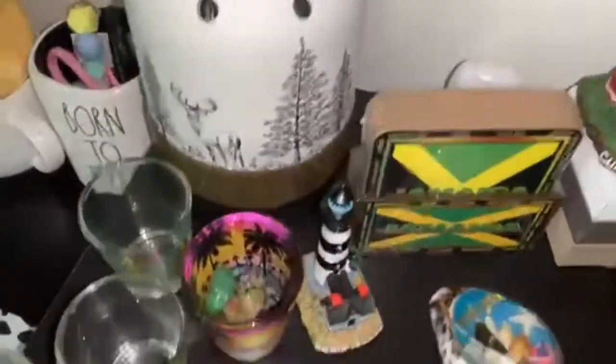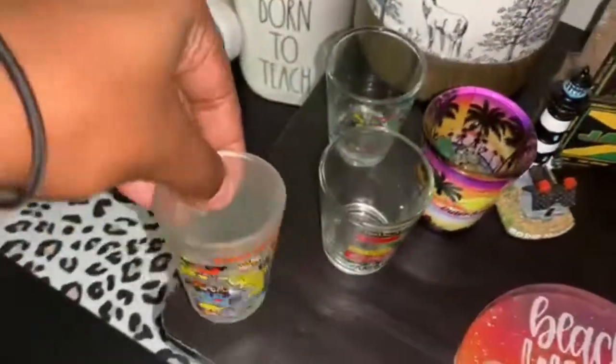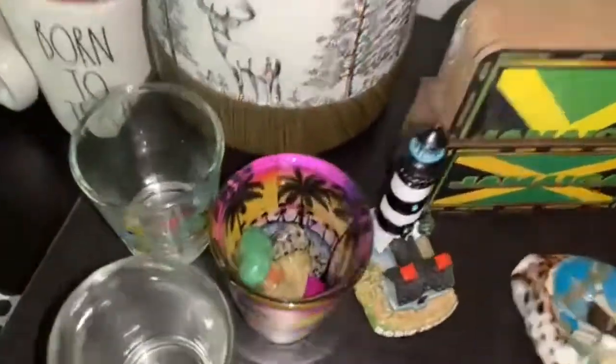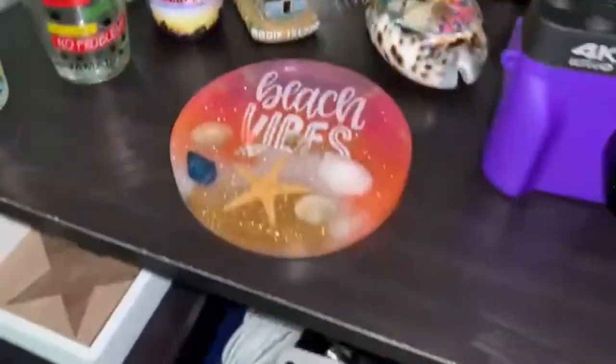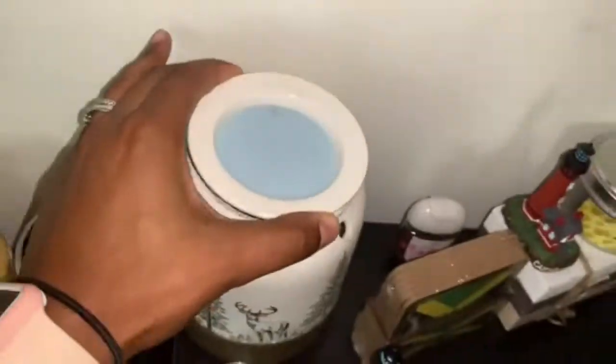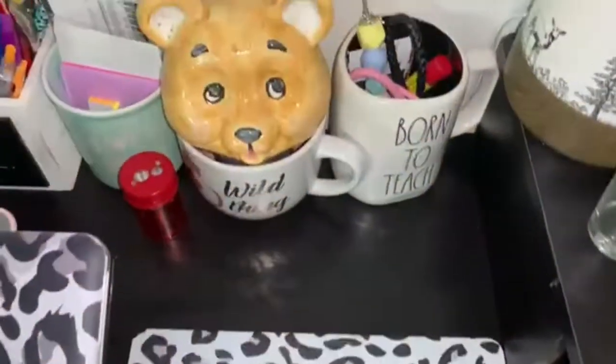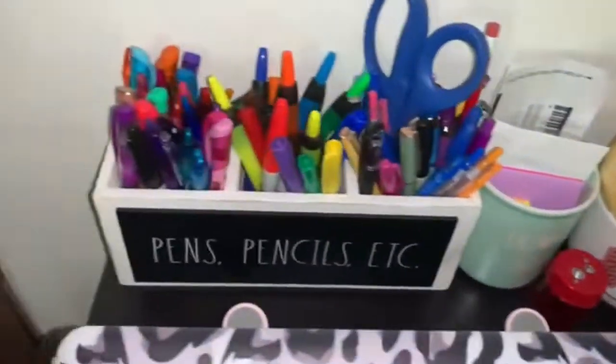So I keep my books down there. I have like all of my electronic stuff on the second shelf, and on top is just stuff that I really enjoy having out, from souvenirs to a wax melt. Oh my god, if you guys could smell it, you'd be like, oh my gosh. So I keep my trash can underneath, and this is just how I decorated my space because this is the way that I want it to be.